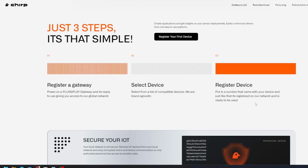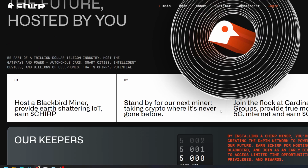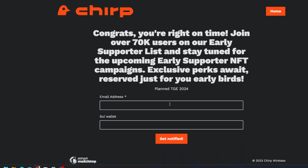And once you get the gateway, it's very easy to set up. I will have a video about that in the future, but in order to get a gateway right now, at time of filming, you just go to chirptoken.io, and anywhere on here you'll see a button that says become a keeper. You click on it, it's going to take you to a page where it says congrats, you're right on time, join over 70k users on our early supporter list, and stay tuned for upcoming early supporter NFT campaign. So basically you need to sign up for the list if you are interested in one of these devices before you can even get one.